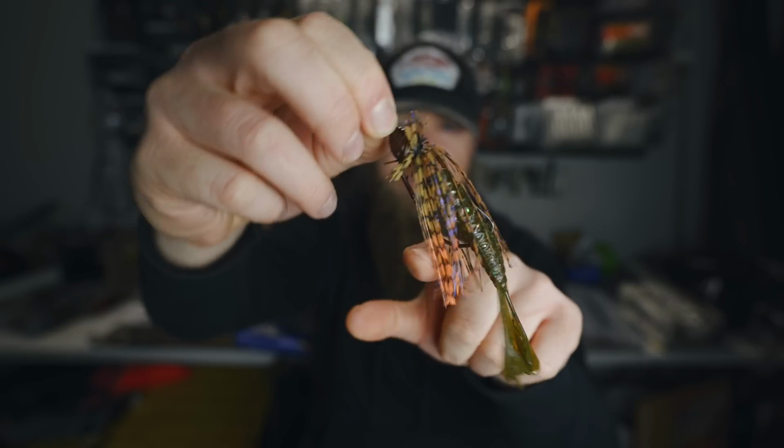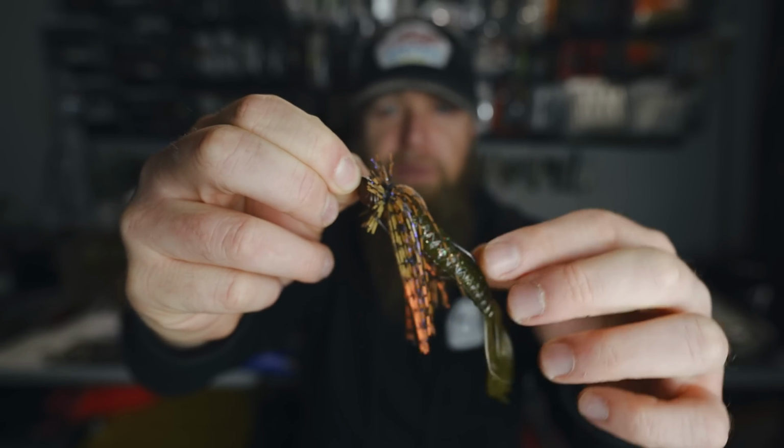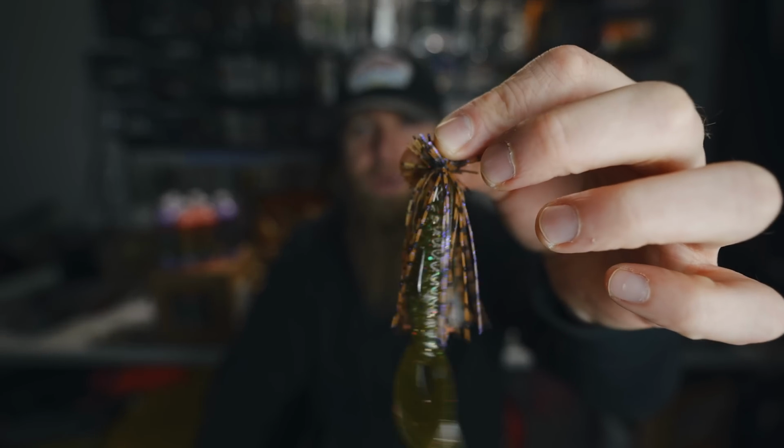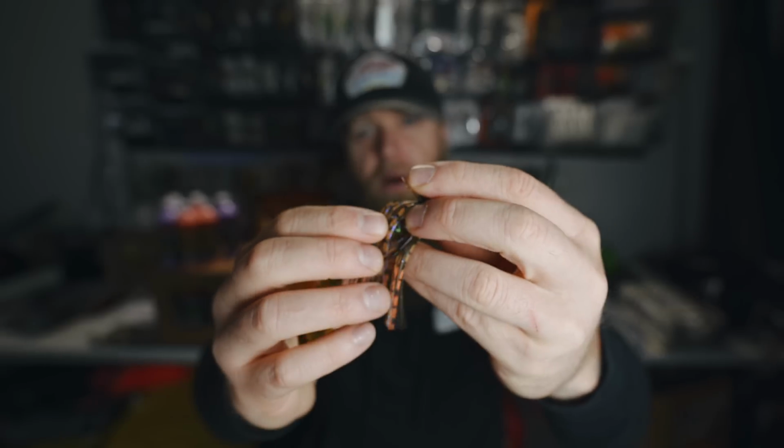Shout outs to Derek Lewis. When you crack a hook set, this hook is gonna swing up and penetrate the roof of the fish's mouth. And like I said, no weed guard. It's an EWG style hook, so you're practically already Texas rigged.